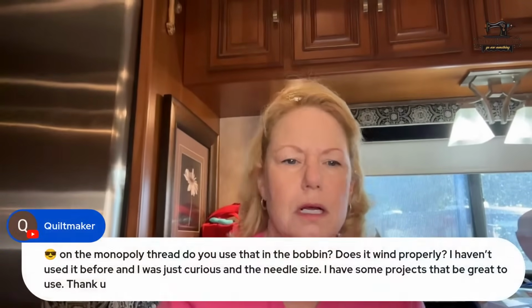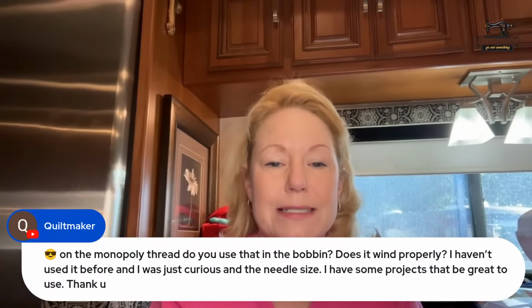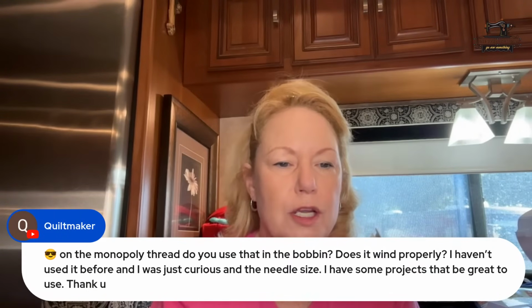Great question, Quilt Maker. Oh, wrong one. Yeah, Where'd you go? Right here. On the monopoly thread, do you use that in a bobbin? Does it wind properly? You haven't used it before and was just curious, and the needle size. You have some projects that would be great to use.